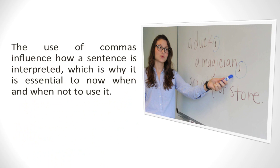The use of commas influences how a sentence is interpreted, which is why it is essential to know when and when not to use it.